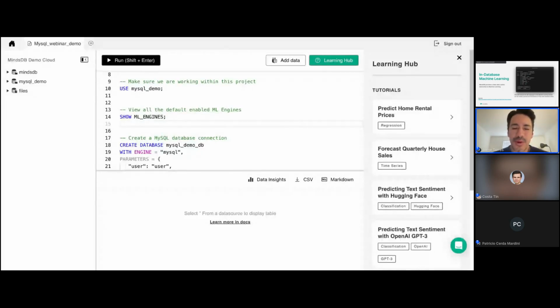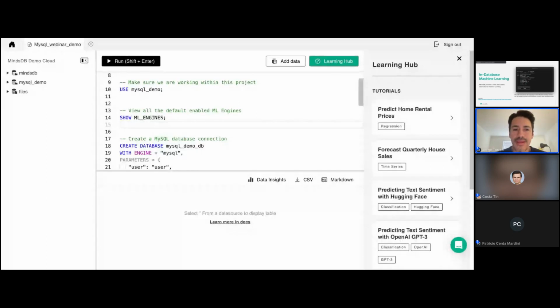Okay, so anyone can deploy and install MindsDB via Docker or via pip. If you're interested, I invite you to go to docs.mindsdb.com, and there you will be able to follow the instructions for most of what we'll be showing here. But also know that we provide a cloud demo instance for anyone.